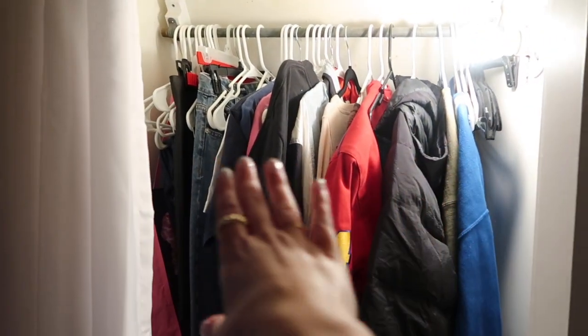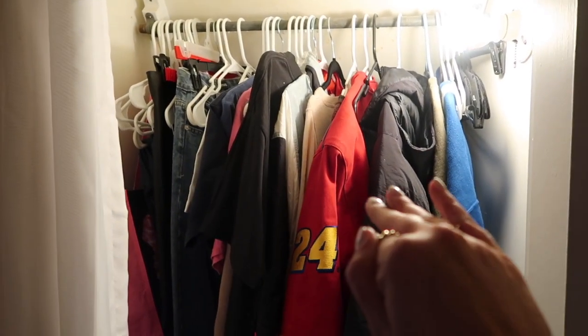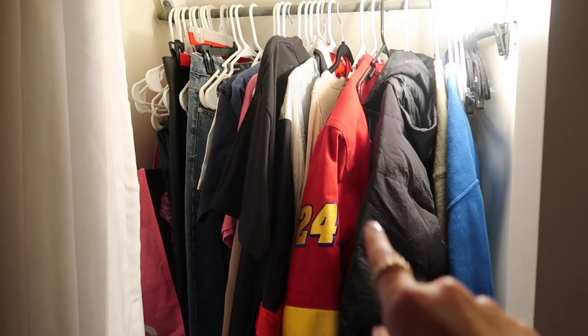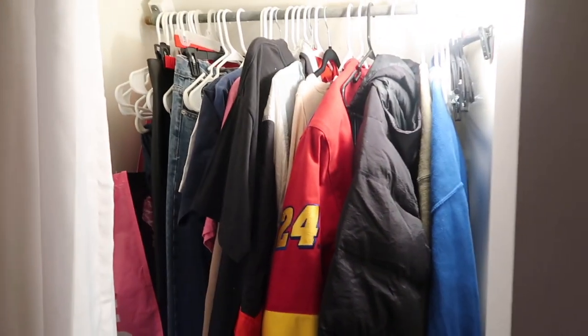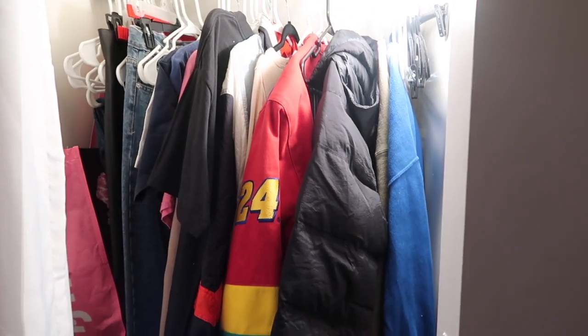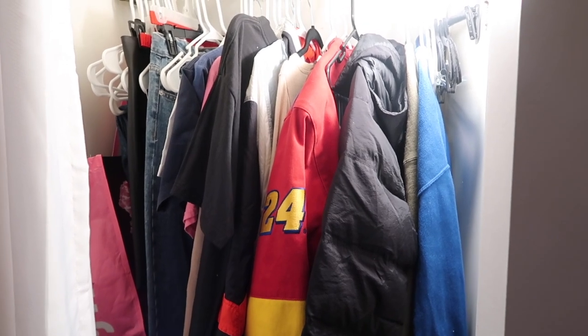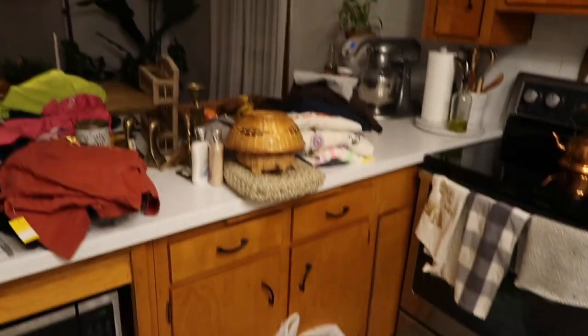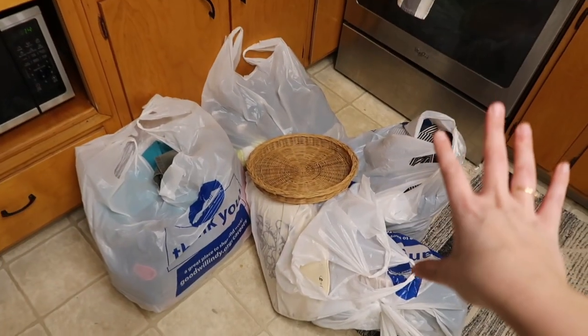And this is all of my items that I need to photograph. They have not been photographed, they're brand new. So before my items end up in this closet, I will insert a clip right now of what I do as soon as I bring them home. So I will go to the thrift store and bring them home, and then I do this, and I'll insert the clip now. Okay, so basically what I do is I bring all my bags home.